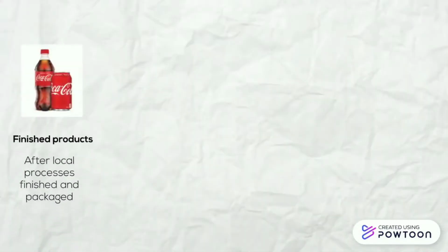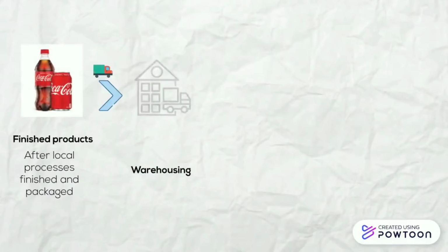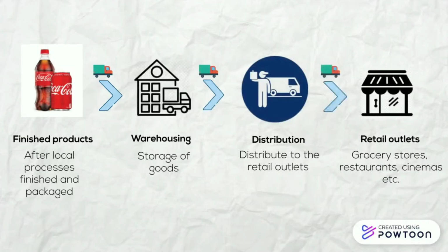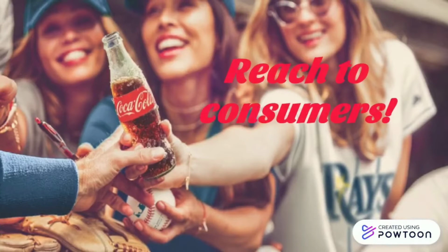After local processes finish and the products are packaged, the finished beverages are sent to the warehouse for storage. After that, they are distributed to retail outlets such as grocery stores, restaurants, cinemas, and others. And finally, they reach consumers who purchase and consume their drinks.